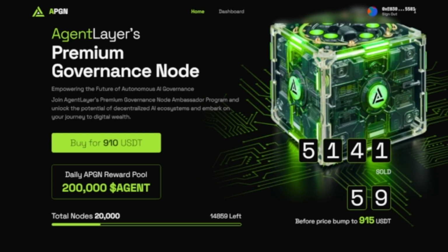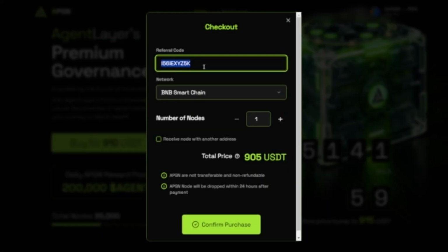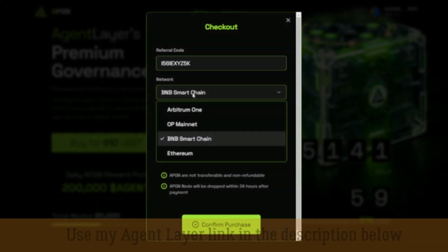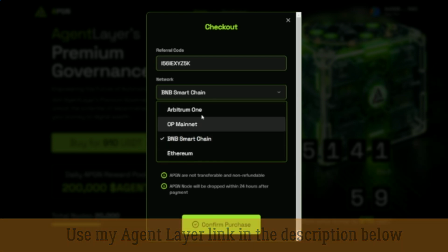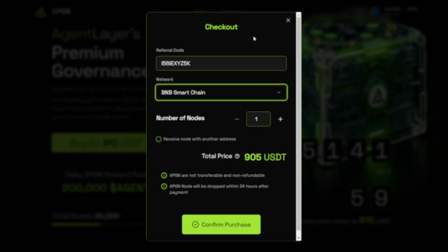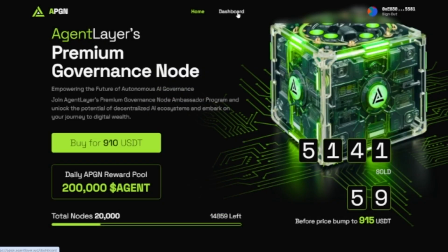Visit the Agent Layer website and connect your wallet. MetaMask is a popular choice, but you can use another wallet too. Click the buy button for the current price of $900 USDT, enter the referral code if it's not inserted automatically. Check the video description below to get my referral code. Next, choose your preferred network like BNB Smart Chain, Ethereum, Arbitrum and so on. Select the number of nodes you want to purchase, confirm the purchase in your wallet, and wait for the node to be dropped into your dashboard after a few minutes.